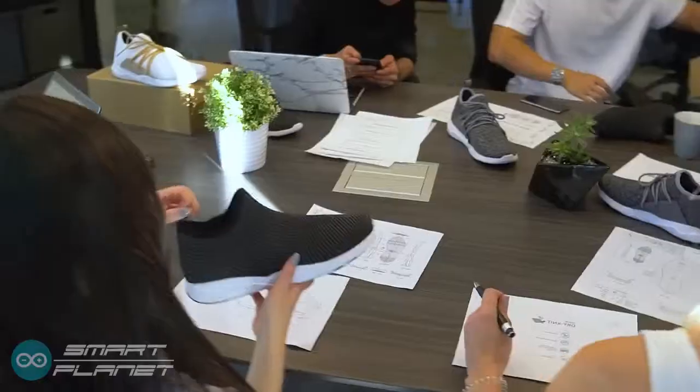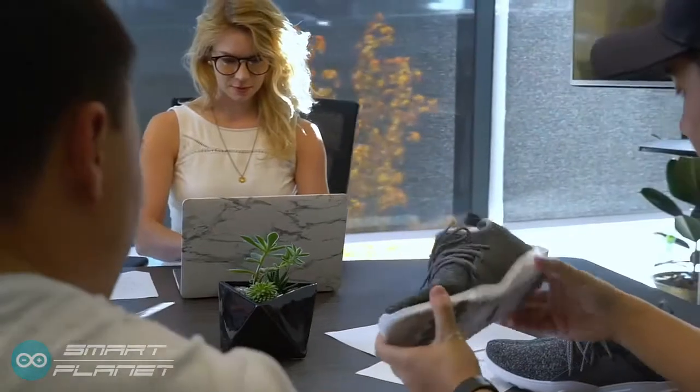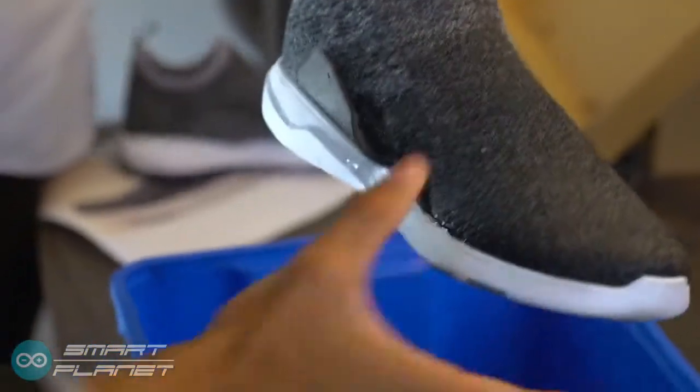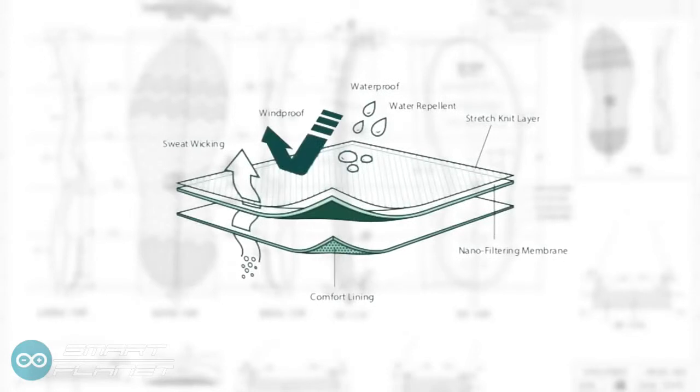Over the past 2 years, we've developed a waterproof material never before seen. Using our proprietary knit blend and the unique nanofiltering process, we created a membrane that keeps the water out but allows the moisture to escape.